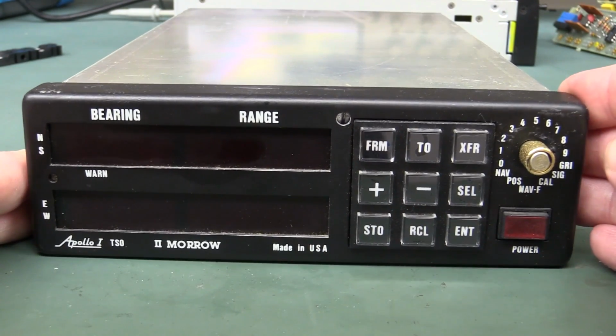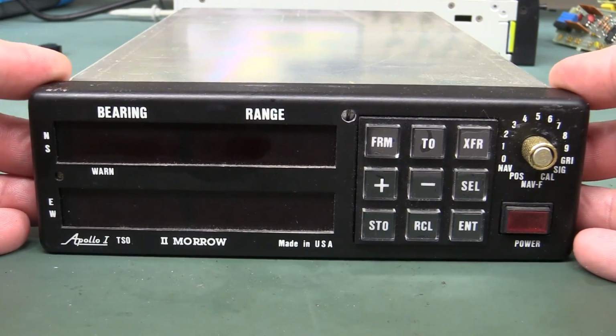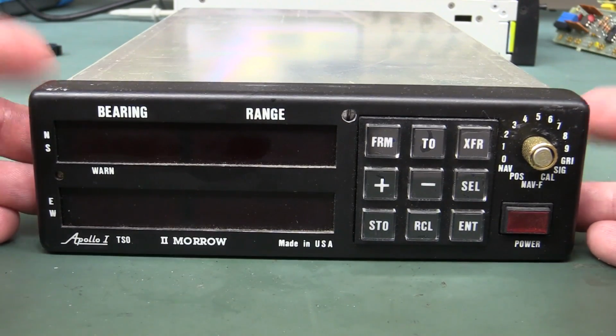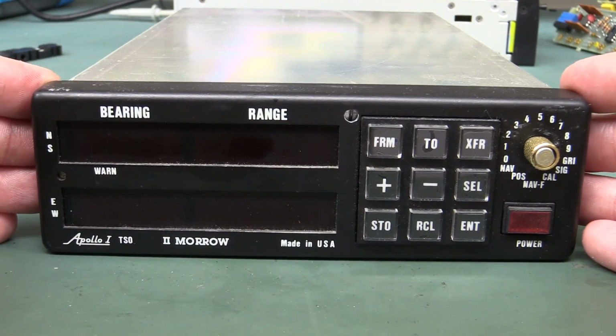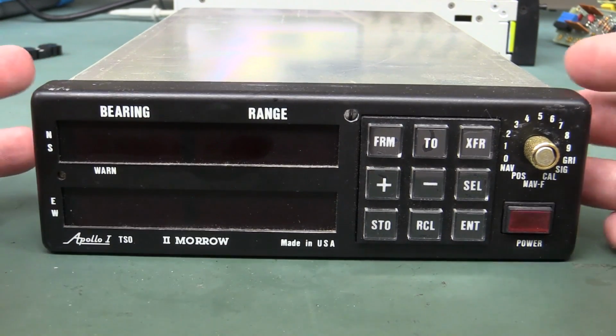It would pick up the transmissions from Loran transmitters, spread throughout the country and around the world, and from that, by measuring the time differences, you can calculate your position. But it's basically been completely superseded by GPS, but probably old aircraft still have it. They probably have it as a backup.